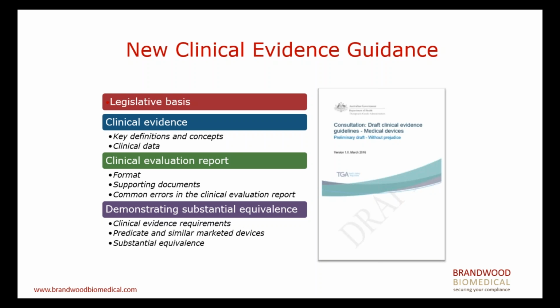So those are sort of the key headings that are covered in this draft guidance, and they're the key messages that are being discussed at the moment when it comes to clinical evidence.